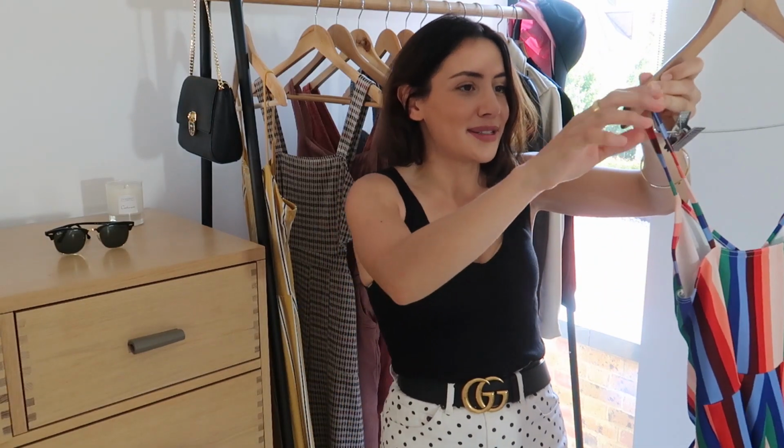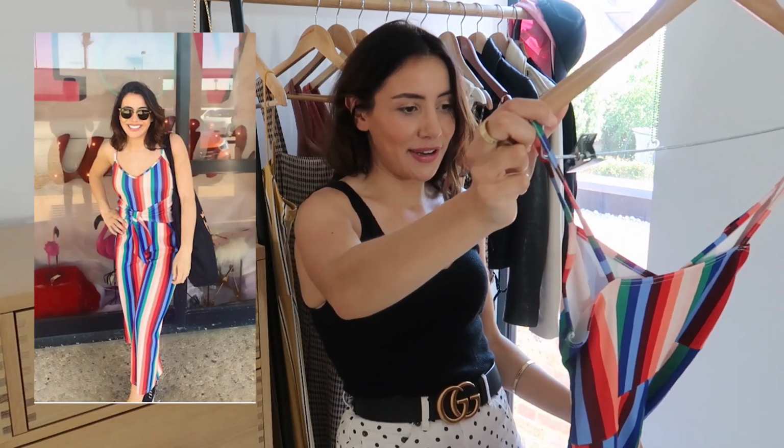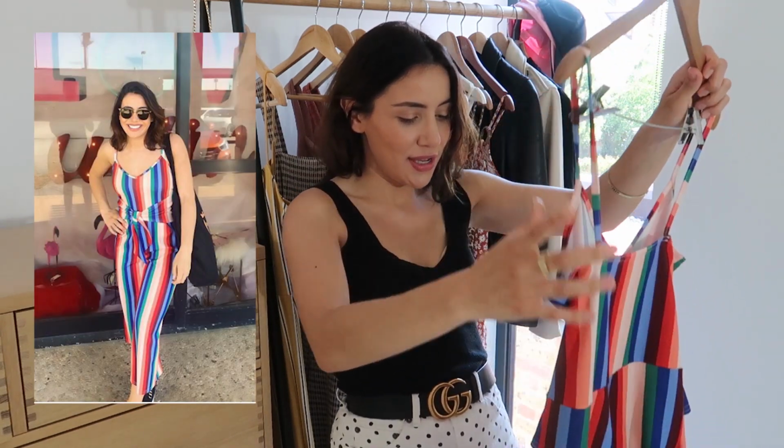I have memories of wearing this overseas and just feeling really colourful and extra. Sometimes I pair it with a chunky pair of trainers, or if I'm feeling a little bit more fancy, a pair of heels. I've got some pink heels that go really nicely with this.